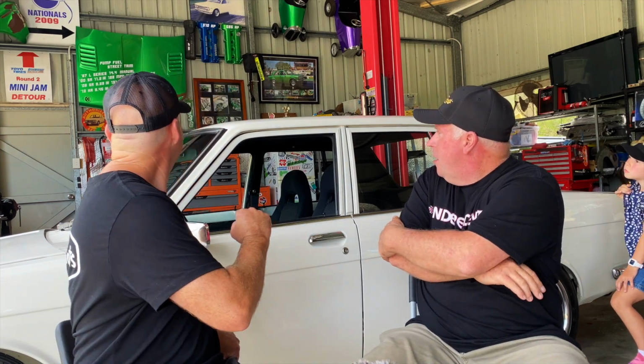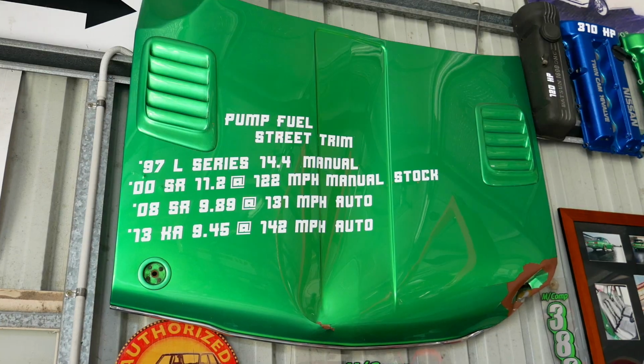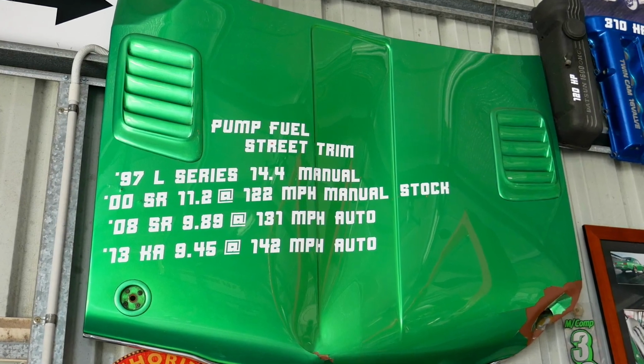And what'd you run with that first setup? I'll have a look at the wall. So the first SR in 2000 ran 11.2. Yep. So that's just the out of the box SR, internally stock. It had a Haltech computer. I've always had Haltech computers. Never had issues with them.